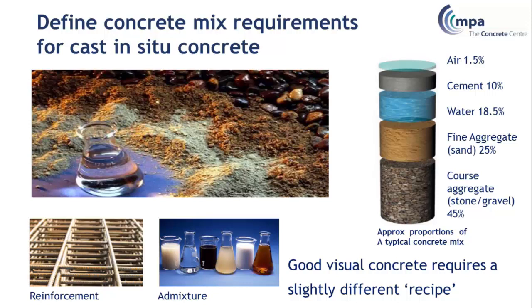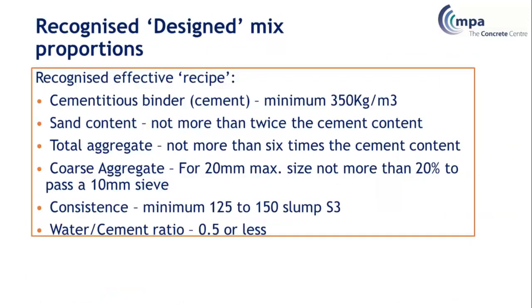There will be a bit of admixture in there to make the concrete fluid enough. But again, we don't have to worry about that too much. As designers, structural engineers might get a little bit more involved. That's there as a response to what we're saying we want, which is normally this. Maybe a bit different. Structural engineer, be interesting to see what you respond to. This is a fairly well understood recipe, if you like, for good-looking concrete.